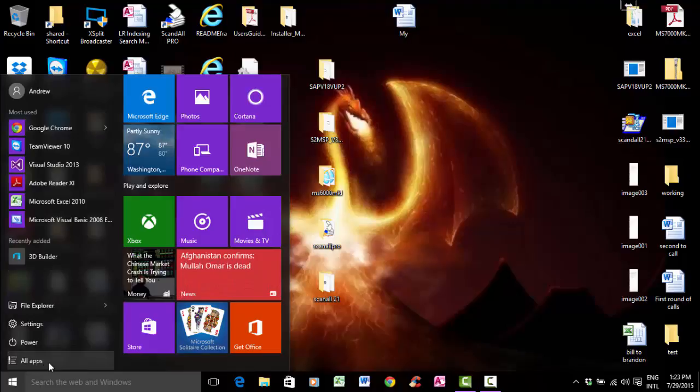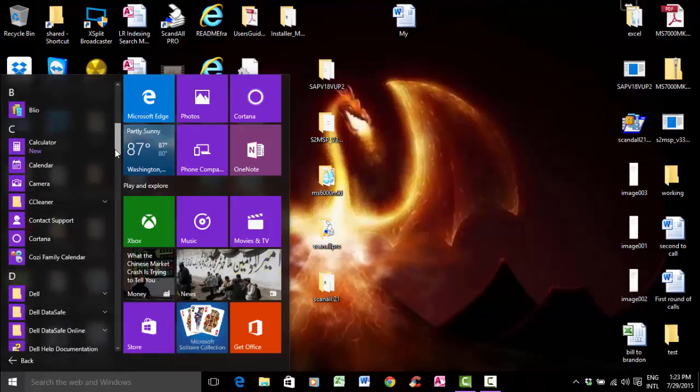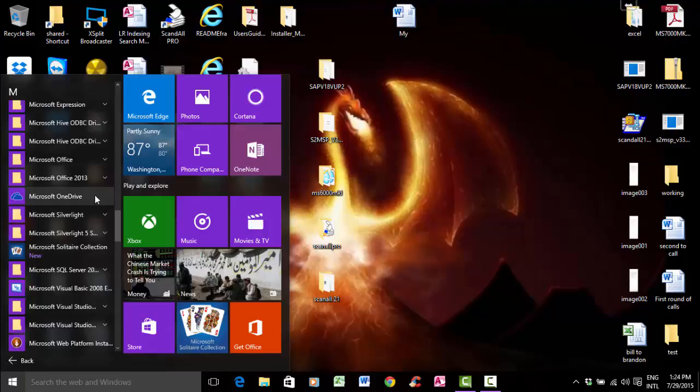I like how they did the all apps. You have your recent stuff, sports, 3D builder, whatnot. Then you have the programs that you have, and when you're updating from Windows 7 to Windows 10, it will automatically bring all your stuff with the operating system. For instance, I had Microsoft OneDrive on my Windows 7, and it transferred over to Windows 10 on this computer.